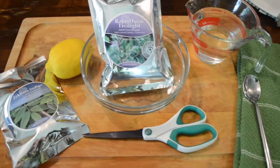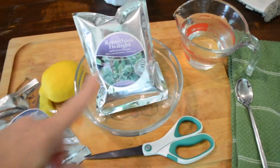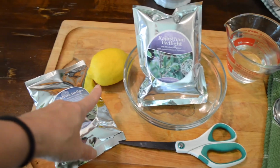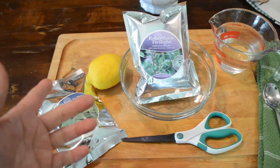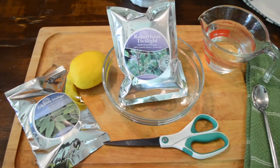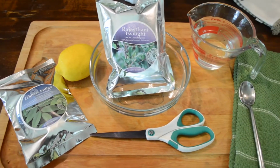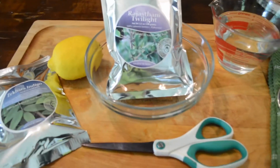So I have my water here, which is room temperature water, my mixing bowl. You have to mix it with a citric juice. They have juices on their website. You can use cranberry juice. There's a bunch of different juices. I find that I like the tone that I get with a lemon. So you need a couple tablespoons of that.